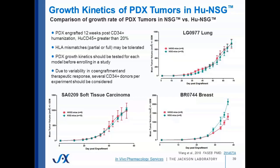as seen in green. In this particular study, the HLA of the CD34 cells and the PDX were partially mismatched, suggesting that you may not need a complete HLA match for the tumors to grow. This is further supported by the fact that our own in vivo pharmacology group does not routinely HLA match PDX models and CD34 cells. Therefore, we expect that HLA matching is likely not needed for the PDX to grow.